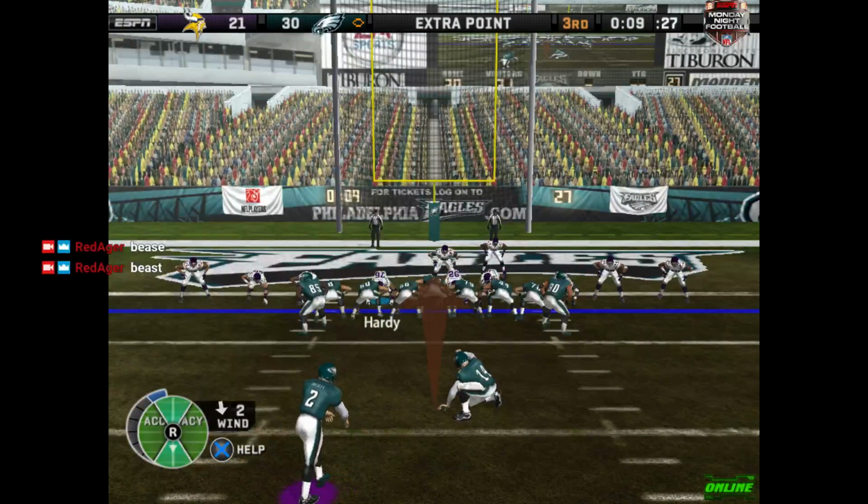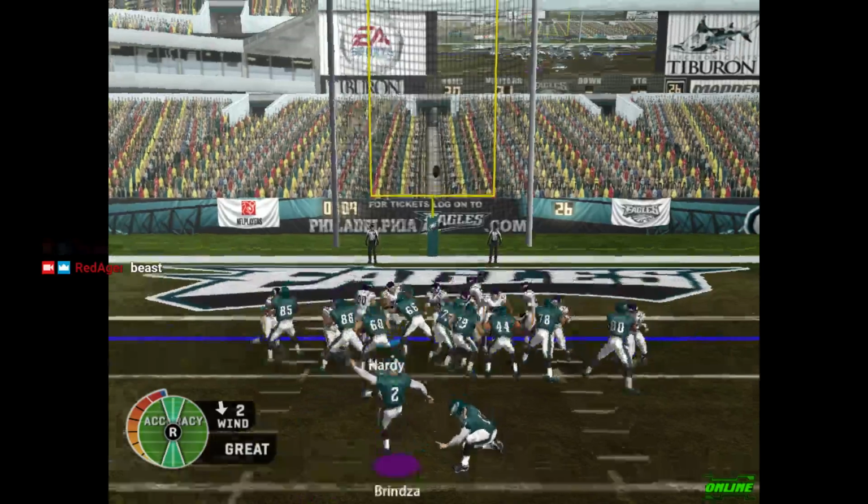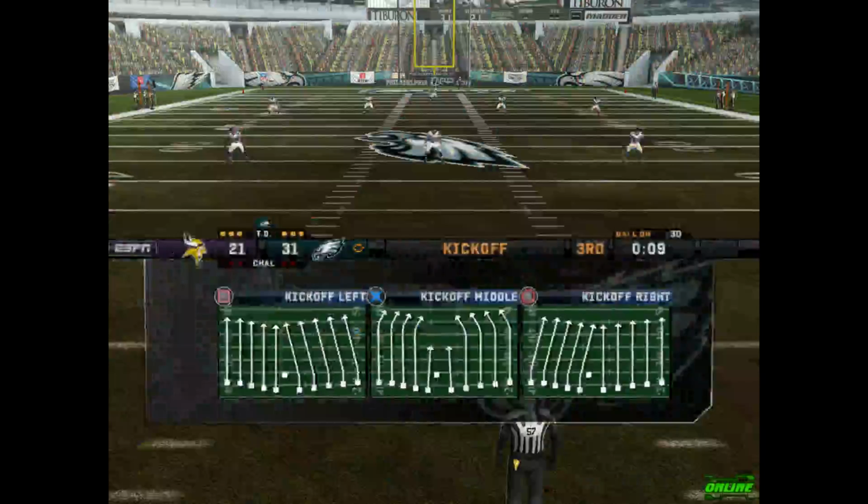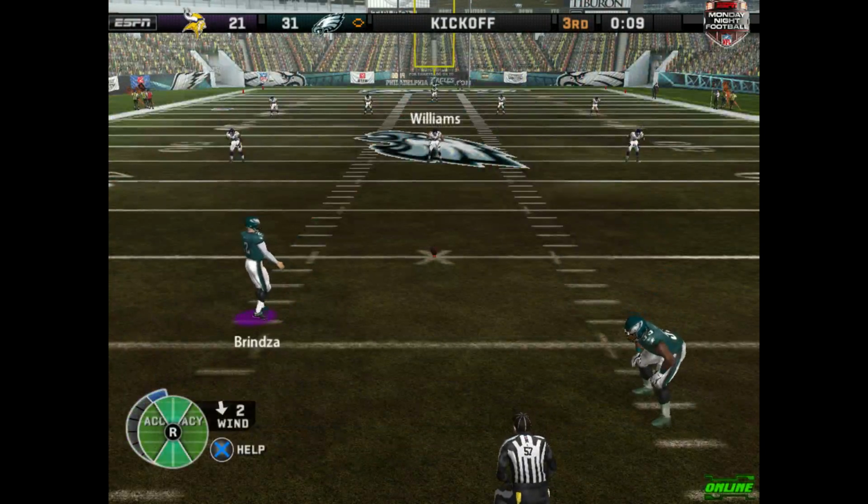Number 2 comes in to attempt the point after. The point after is good. Now they've put it together offensively with 14 unanswered points. They have a lot of talent on the offensive side of the ball. Scoring runs like this aren't all that unusual for them.